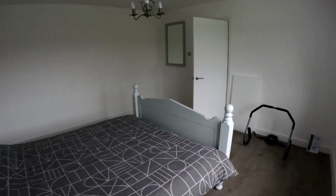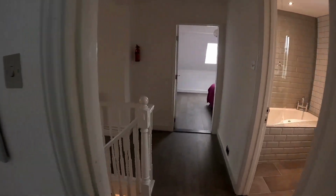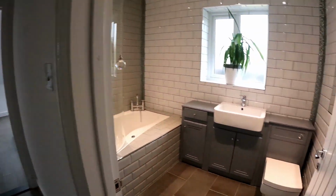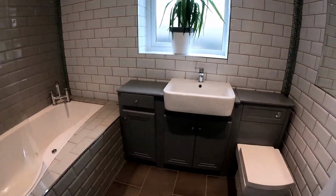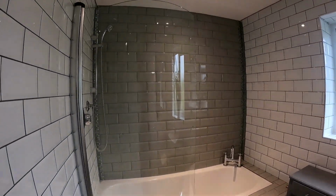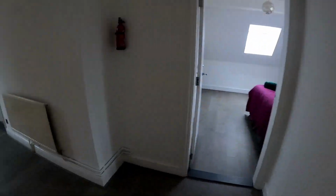We have brand new bathrooms and en-suites here within this property, as with everything else, absolutely brand new, so there's nothing here for you to do whatsoever. The bathroom itself really beautifully thought out. You've got that fantastic inset bath unit there with the shower just ahead, and then of course you've got the beautiful loo and sink unit there as well.